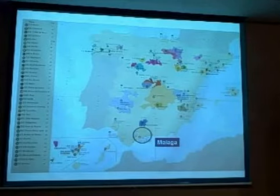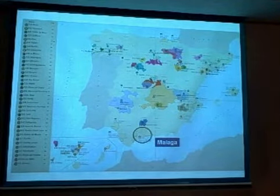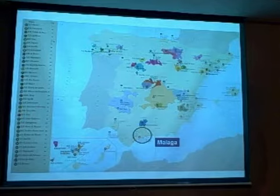So this is sweet, and it's meant to be sweet. This is called Malaga, down here on the south coast. This is where Jorge Ordonez was born. This is where he grew up.